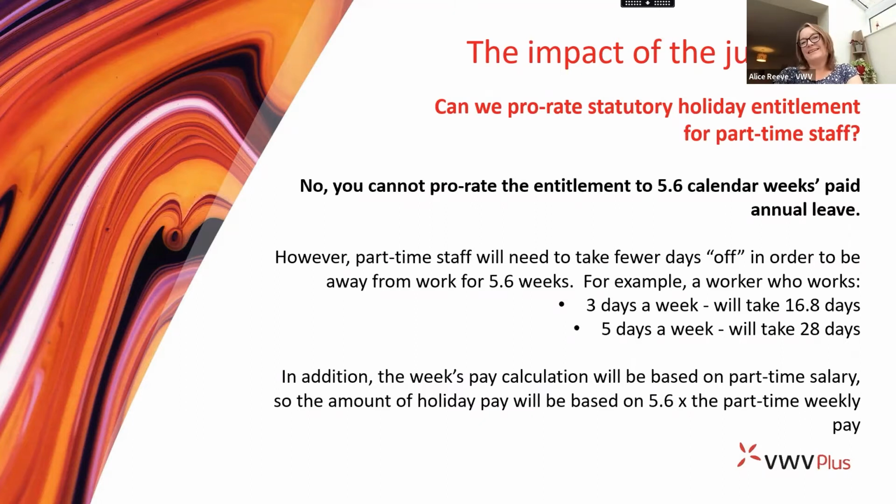So the $1 million question really, can we prorate statutory holiday entitlement for part-time staff? Well, there's two parts to that. The answer is you cannot any longer prorate statutory entitlement for people who work part year. So you can't prorate the 5.6 weeks. Everybody is entitled to a statutory minimum of 5.6 weeks annual leave. Of course, actually, in terms of what that means in practice, it is at a normal week. So if you're giving someone a holiday allocation, if they only work part of a week, they're not entitled to the same actual amount of holiday as somebody who works every day in a week.